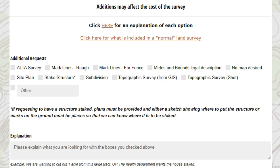All right, so you've made it to this part of the survey request, the part where we start adding other things on that cost money. So let's go through each one individually.